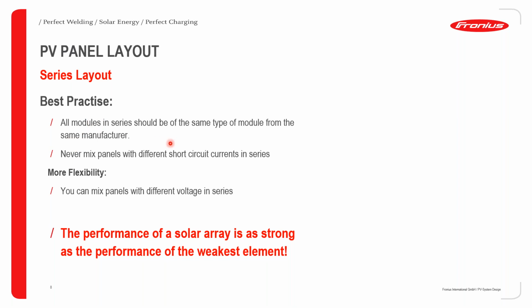The best practice is that all modules in series should be the same type of module from the same manufacturer. That's very important. Secondly, never mix panels with different short circuit currents in series. An option that affords you more flexibility in design is that you can mix panels with different voltages in series, as long as they are preferably from the same manufacturer. What's very important is this writing in red over here. It says that the performance of a solar array is as strong as the performance of the weakest element. You'll get to see why in the next slide.